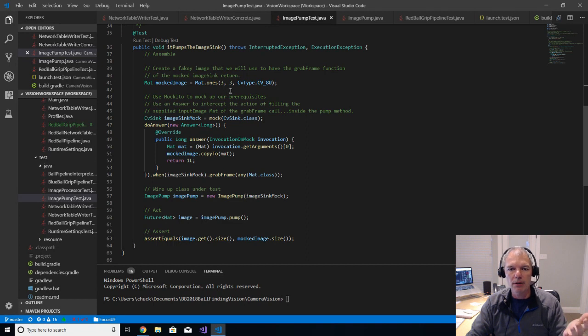I've created basically a 3x3 matrix. It has all ones in it, but it gives it a size that I can interrogate of 3x3. And what I do is that I get the argument that this invocation has filled in for me. It's the first parameter that's been passed, and I copy the mocked image to the mat, which is the input image on the grab frame method call. And by doing this line right here, that guarantees for me that this is the image that I'm going to get back from the pump method.